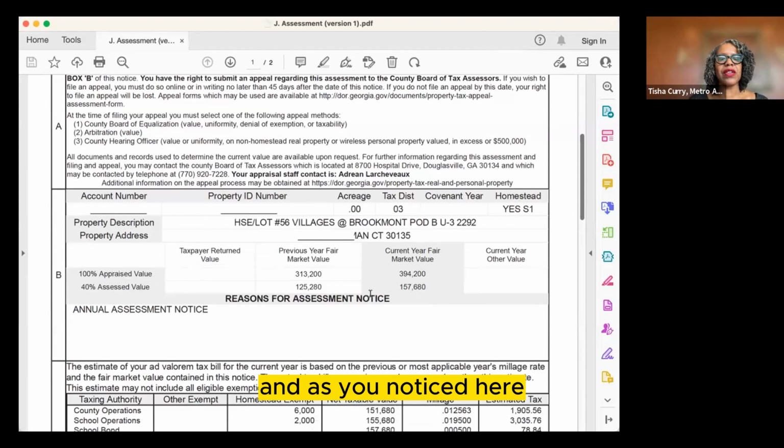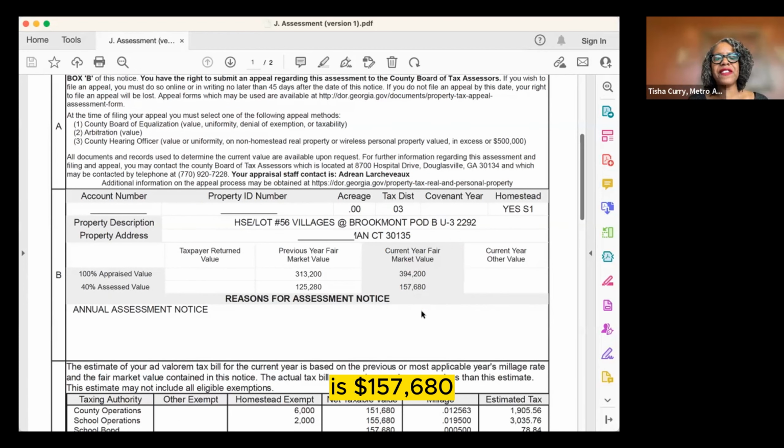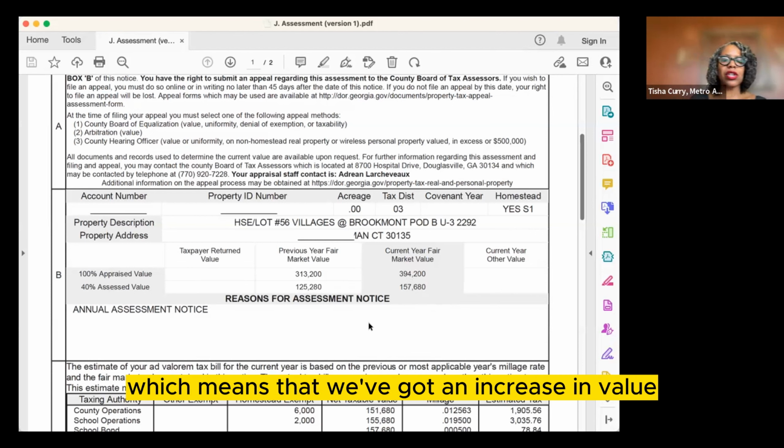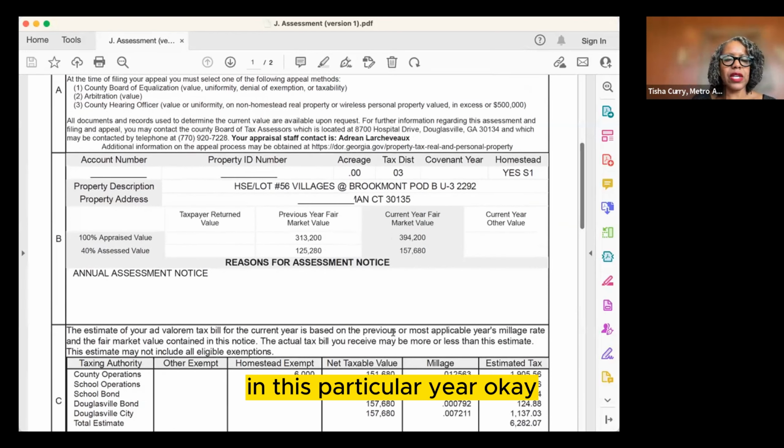We talked about the 40% assessed value. And as you noticed here, that means the taxable assessed value of this property is $157,680. Okay. Last year it was $125,000, which means that we've got an increase in value, which means that property taxes have gone up in this particular year.